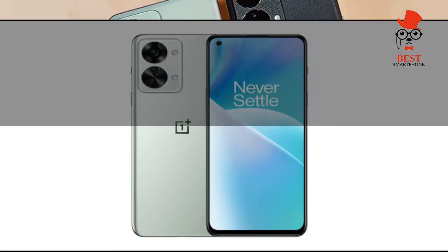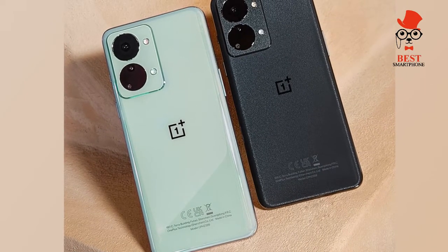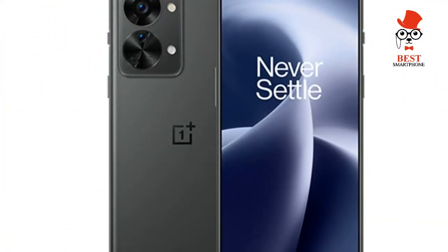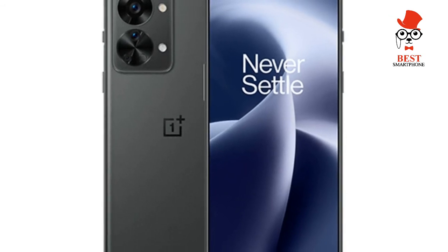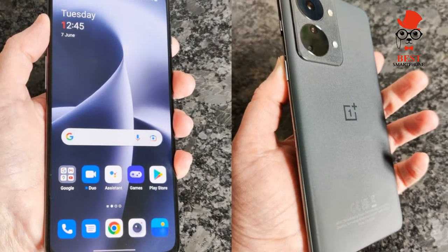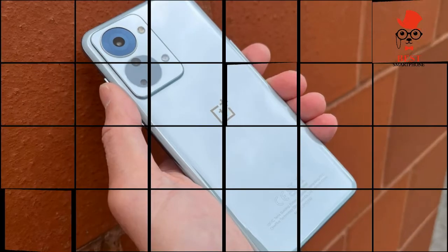OnePlus Nord 2T review, cameras. Photography is still an important part of the OnePlus Nord 2T's pitch. While the hardware hasn't changed, OnePlus emphasizes improvements to the Nord's photos, particularly night photography, thanks to the new chipset powering the phone. The Nord 2T features a trio of 50MP, 8MP ultrawide and 2MP mono sensors on the back, with a 32MP selfie camera on the front.